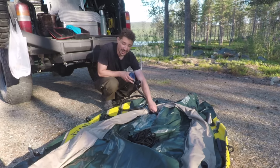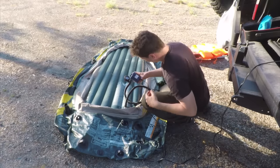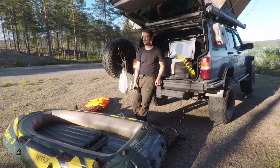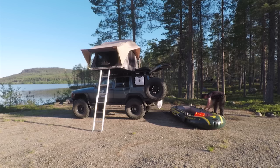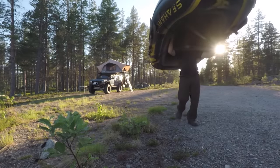Got a feeling this is going to take a while. Never portaged an inflatable before. It's like driving on 35s.